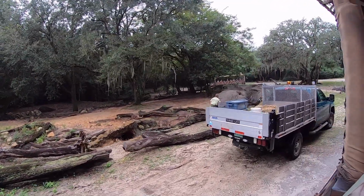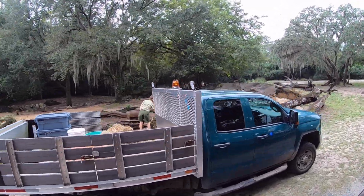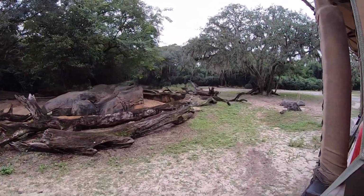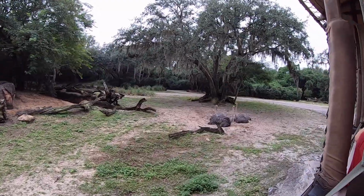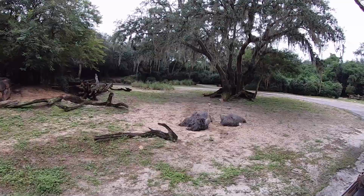A group of them will be called a sounder. Keep an eye off to the left. Down below here, resting in some nice loose soil, will be a few ostrich. These are females. They'll have gray feathers, while males have black and white feathers. Pretty big. They get about 7 to 9 feet tall when standing.